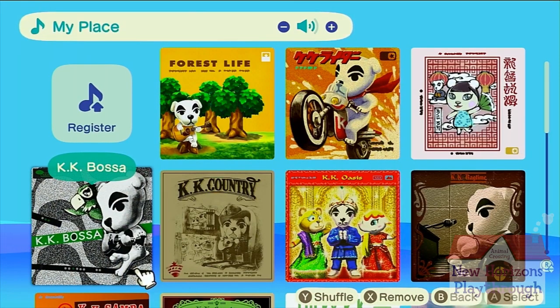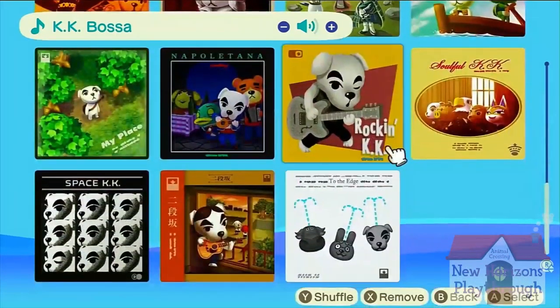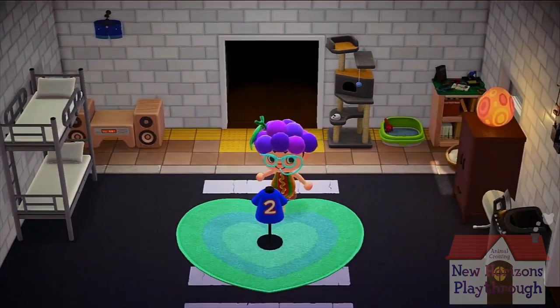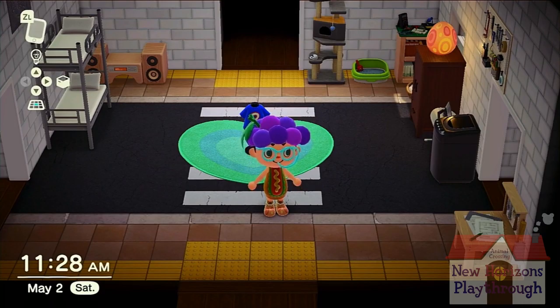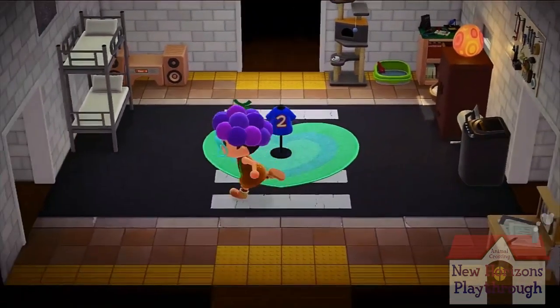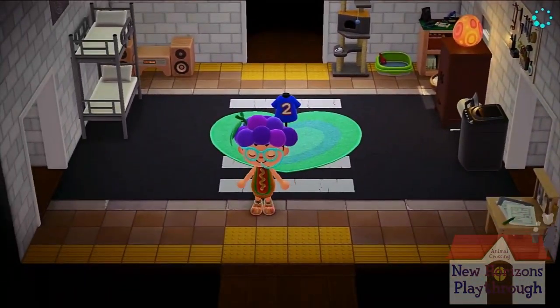I'll probably switch back to KK Bossa. Yeah, it's not that great. That's okay, though. I'm sure someone likes it a lot. This one just feels like you're on a deserted island, kind of like in this actual game. It just feels like you're, you know, chilling on a beach, sipping mimosas.